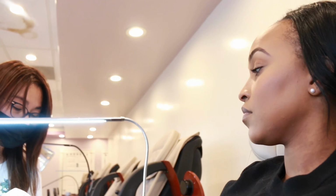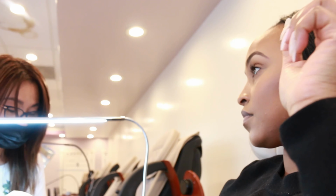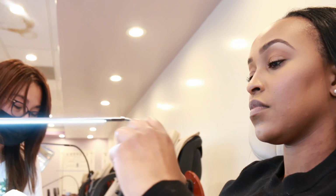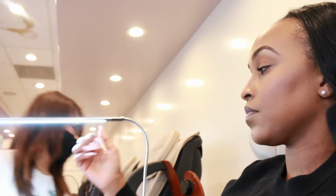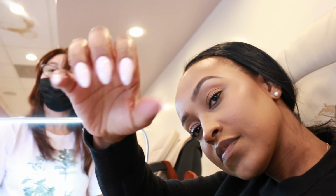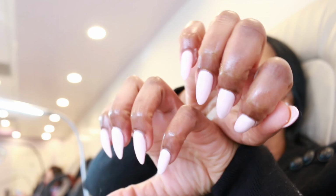Oh, by the way, can you guys see my birthmark on my neck? That's my favorite. I love my birthmark, y'all. It's crazy. Anyway, look at my nails. Don't they look amazing? Don't they look beautiful? I always get an almond shape, y'all.